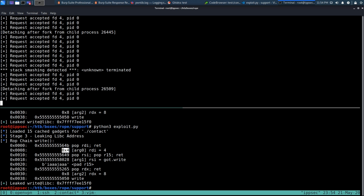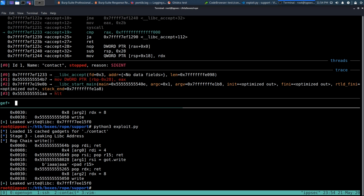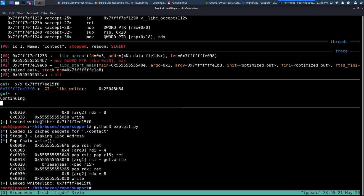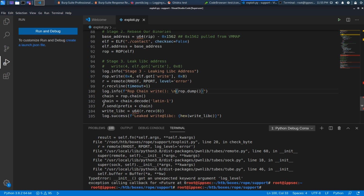So what I'm going to do is make sure my libc address is correct. So Control C, copy this address, and look at it. And what do you know? We are in libc's write. So that address was leaked successfully.